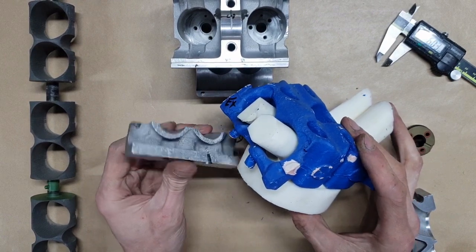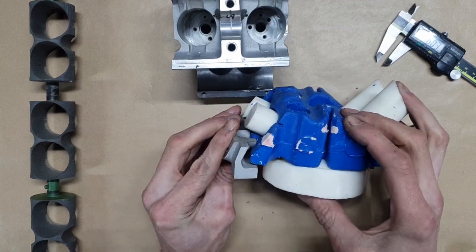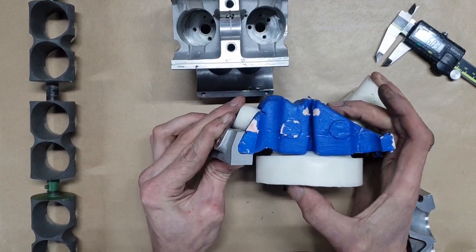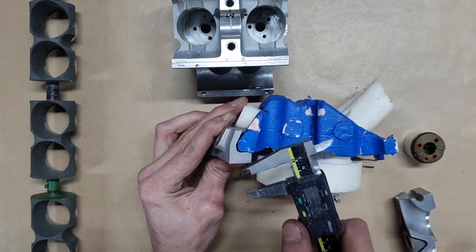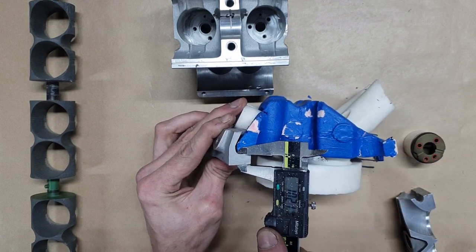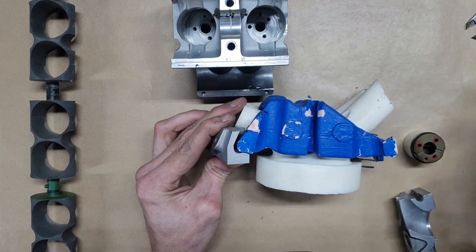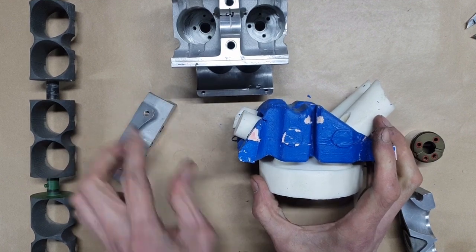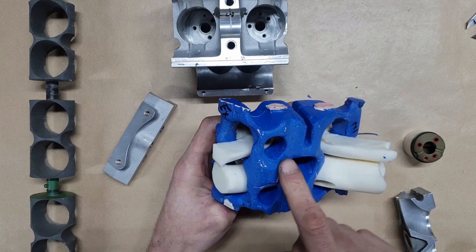I can just fit it in. Yeah, so you can see the holes there. I'll fit it in roughly. That would be the deck surface there on the exhaust side. So that is reading what? 10 mil. So it's quite a lot of coolant around the spark plug.